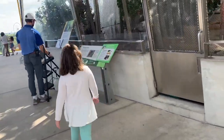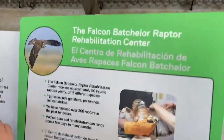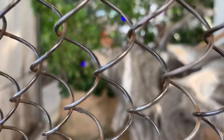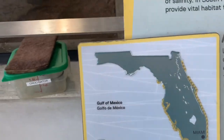Want to see the snakes? Look. Look, they're back there. Look. Mama, you're missing out on the snakes. They're over here.